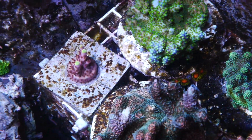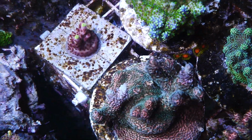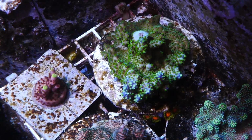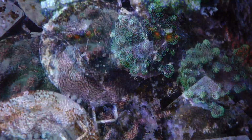Over here is the back of the tank. So this part it's blocked a little bit by the powerheads, but you can see there was a fox flame and then a bonsai, and now we're kind of focusing on the right side. It's kind of like a lime green stylo. I am up for trading or selling that if you're local and you're interested.